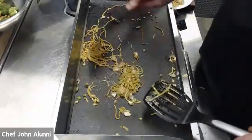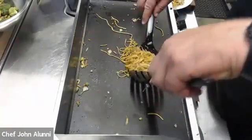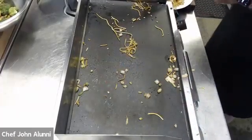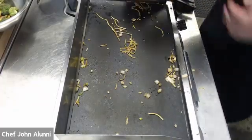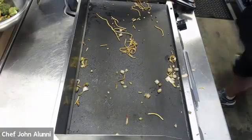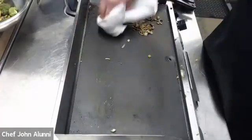My plate runneth over, so to speak, because I think I made more than you guys did, but it looks really good. So I'm going to show you my plate. Okay? Look at that thing. Woo! It's getting heavy. I'm going to clean off my griddle. Just push it all over here.